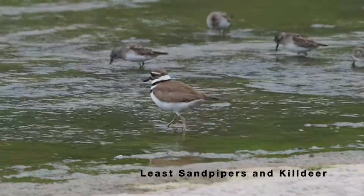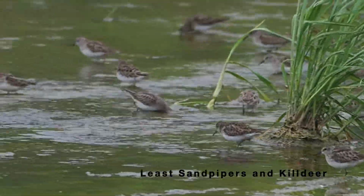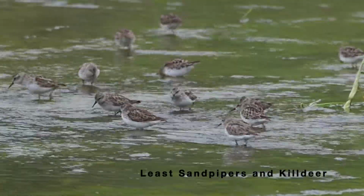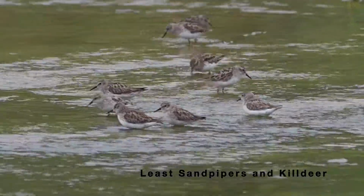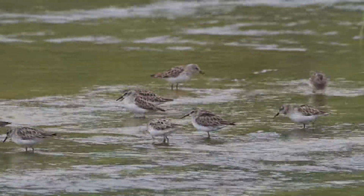And this is a killdeer, great size comparison. The big old killdeer compared to these tiny least sandpipers. These least sandpipers are probably on their way north already, and will be heading up to the Arctic to breed. They winter here in central Texas.